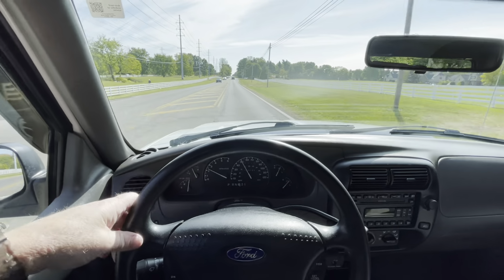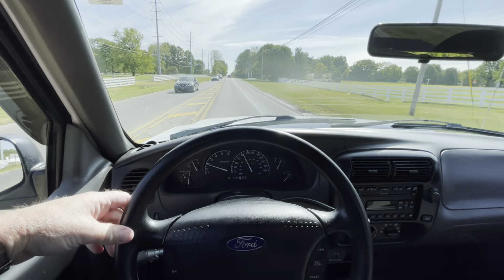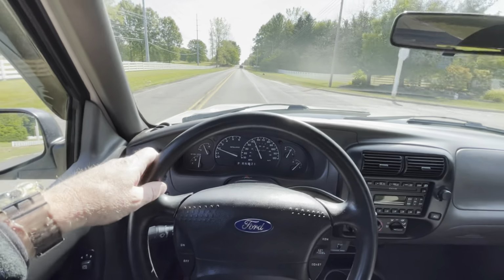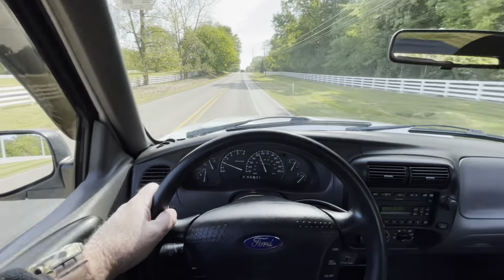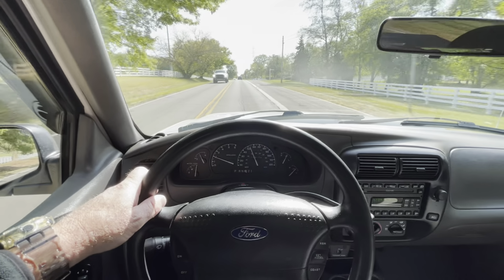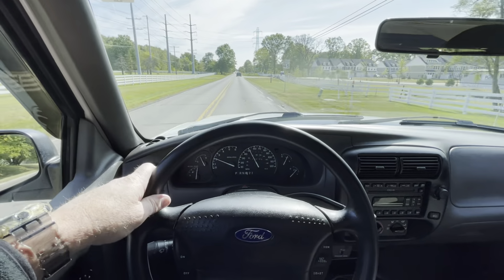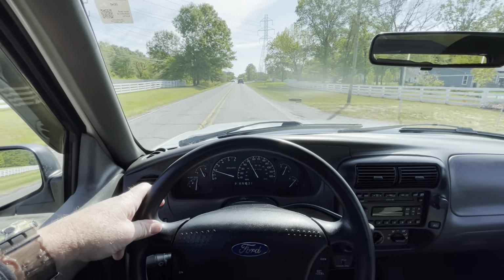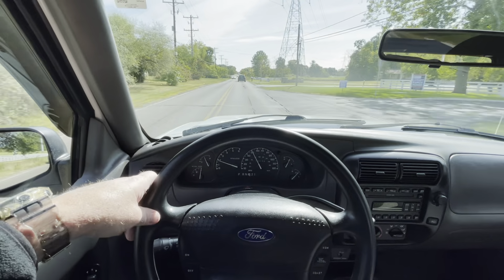I did mention on the walk-around video that not all Rangers are created equally. So this Ranger has power windows and locks and cruise, and keyless entry also. I forgot to mention that on the walk-around video. It has factory keyless entry, and it does have 2 complete sets of keys. So, yep, 2 complete sets of keys, 2 keys, 2 remotes, and all of that is part of this Edge package.